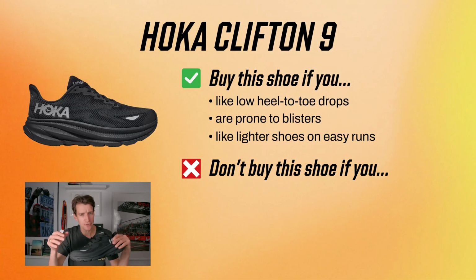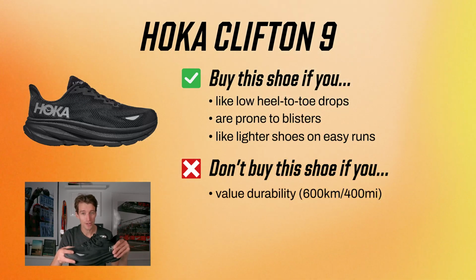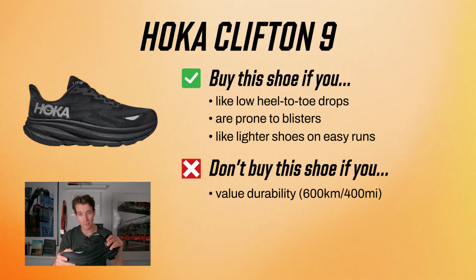And also I'd advise you to stay away from the Clifton 9s if you value durability in a running shoe. So even more than the New Balance 880 V14s, which tend to flame out at 700K, these ones flame out at maybe 600K. I was actually kind of disappointed, and durability is my one qualm with these shoes.